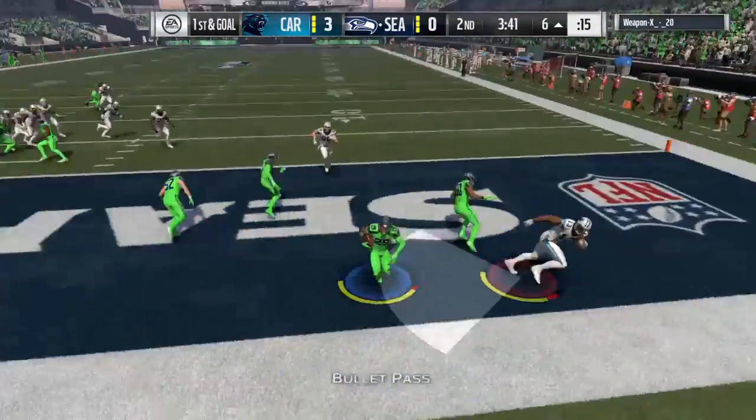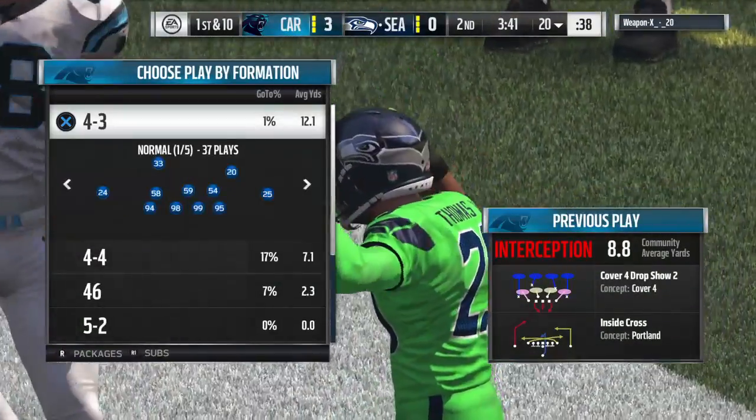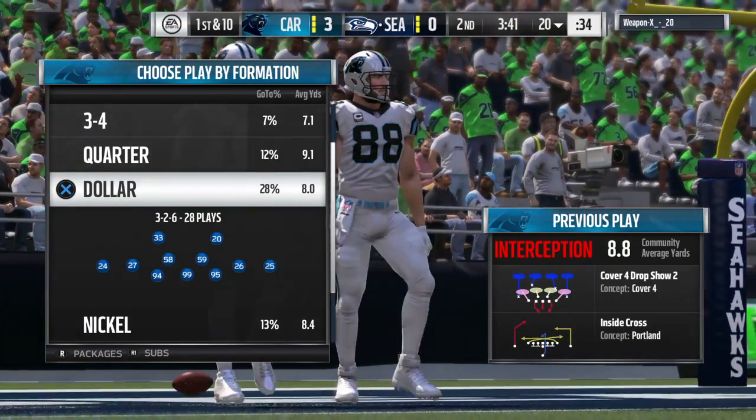Here's Newton. Looking for Benjamin, but it's intercepted. Picked off by the all-pro free safety, Earl Thomas. Here come the Seahawks now, set to take over on offense.